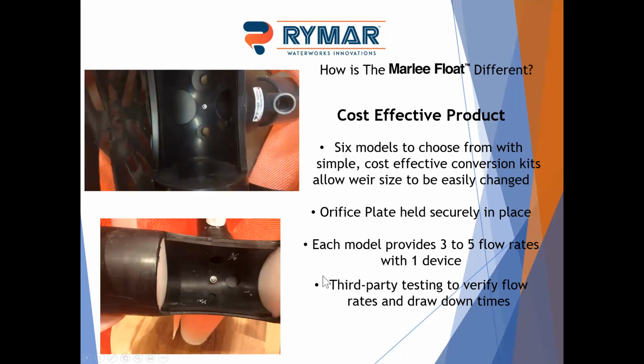Each model has 3 to 5 flow rates in each device. We have 6 different models of skimmers to choose from. And again, all of our flow rates are third-party tested to verify.